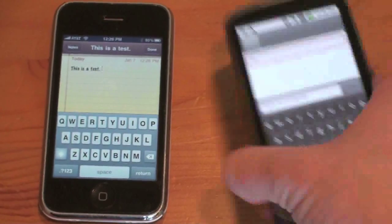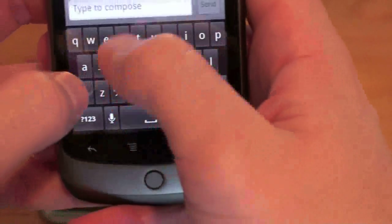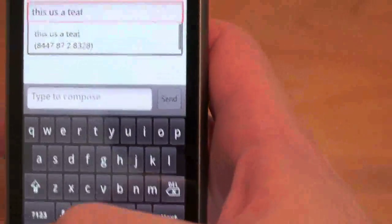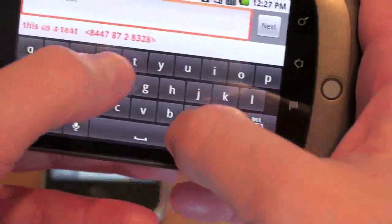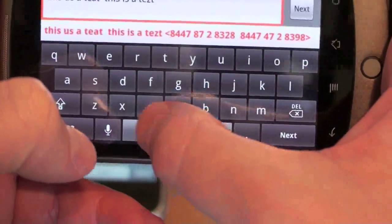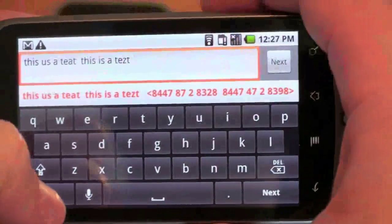Let's try the same thing on the Nexus One. This us a teat. So not quite as accurate, but again, I'm a little more used to the iPhone keyboard. Let's turn this thing off to the side and see how it works now. I'm going to try the same thing again. This is a test. So a little more accurate. This is a test. It didn't quite correct it, but it wasn't bad.